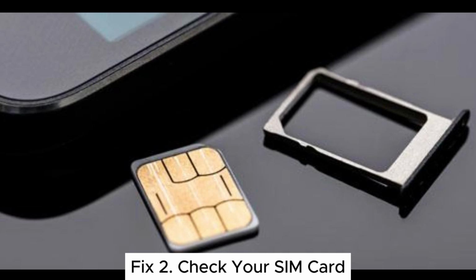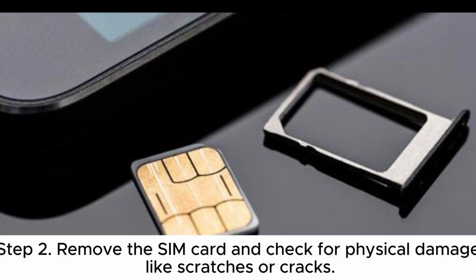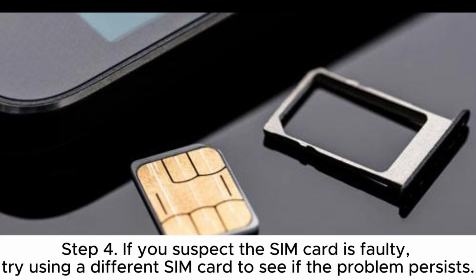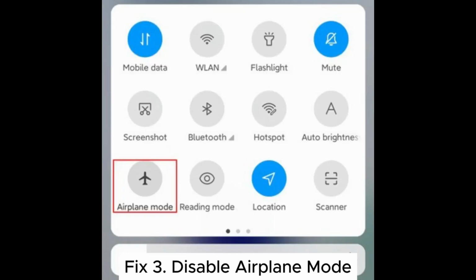Fix 2. Check your SIM card. Step 1. Ensure that the SIM card is activated and can be used normally. Step 2. Remove the SIM card and check for physical damage like scratches or cracks. Step 3. Reinsert the SIM card into your phone, ensuring it is properly placed in the slot. Step 4. If you suspect the SIM card is faulty, try using a different SIM card to see if the problem persists.